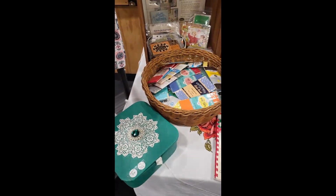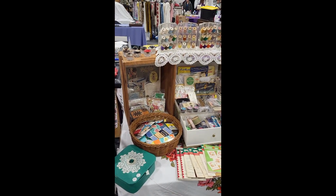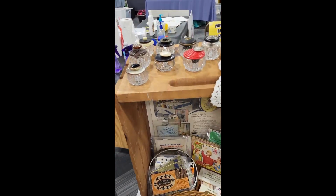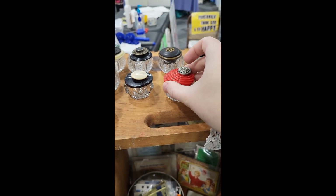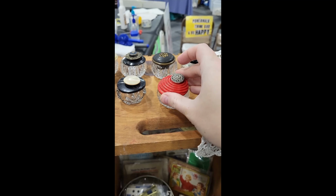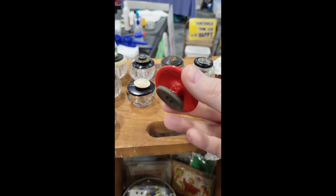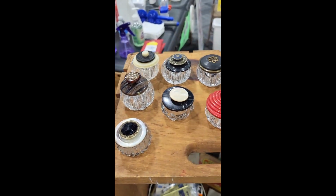And then, so both my mom and I sew. So she loves to look for old sewing notions. So she made these little ring boxes that you can keep by your sink out of old salt dips. And then she's put vintage buttons on the top for the lid. So there's a button on the inside so it will keep the lid on. But yeah, she made all of those.